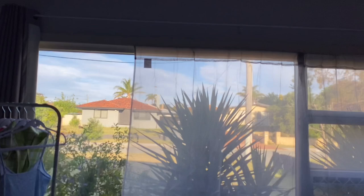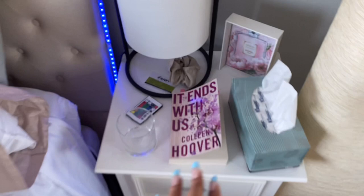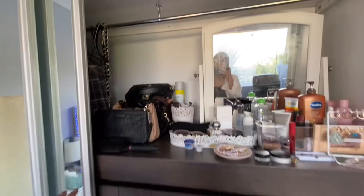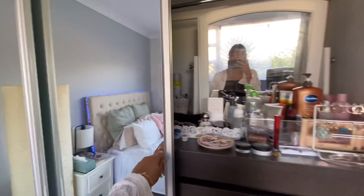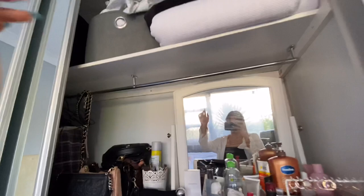And that's the teddy that Tinley bought for me. Now I have a side table over here. It's quite messy, but whatever. I'm currently reading this book right now. It's a huge mirror, but inside is the closet. Over here is my makeup, my jewelries, my bags, and some extra blankets and sheets. And the rest of my clothes in here.